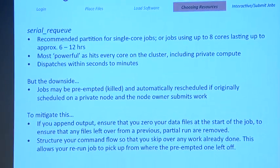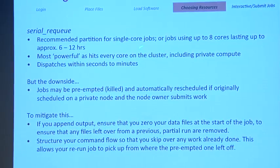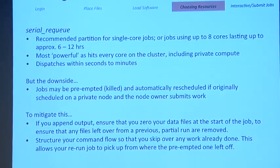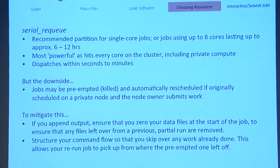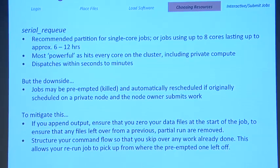Serial requeue takes a little bit of explanation. Serial requeue is the most powerful queue or partition on our cluster because it hits every single compute node, every single core. If you're running single core jobs, we do recommend that you submit here because things will get dispatched in a matter of seconds. But you can actually do up to 8 cores and maybe up to about 12 hours. But because this hits private nodes also, if you land on a private node and the node owner submits a job, your job could get killed and requeued automatically. So there are a few things that you can do to mitigate this to ensure that your jobs run okay, all right? It's not typical that you actually will see preemption, only when the cluster gets really, really busy. And actually, it's funny, I've seen it twice now within the last 2 days.